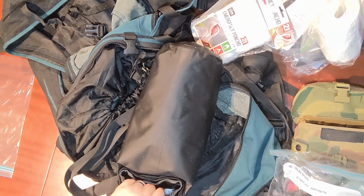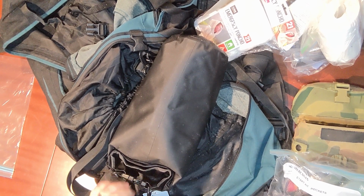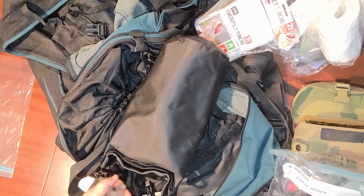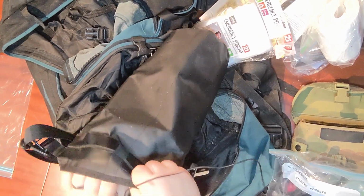But the biggest threat that I'm concerned about with my vehicle is an EMP. The stuff in here is the things that I need to protect from an EMP, which would be why I'm stranded in the first place. So open up this little EMP bag.